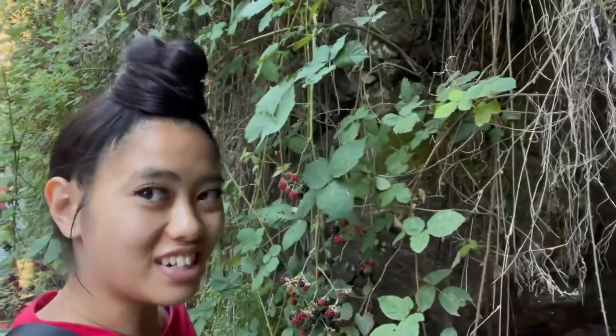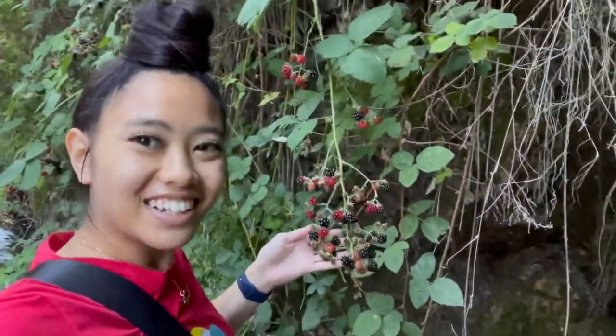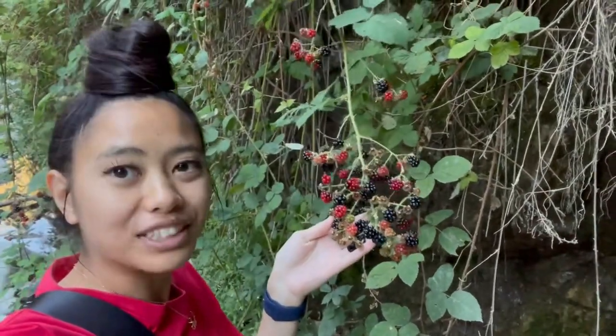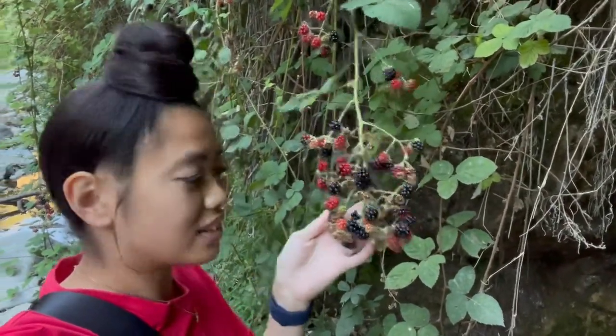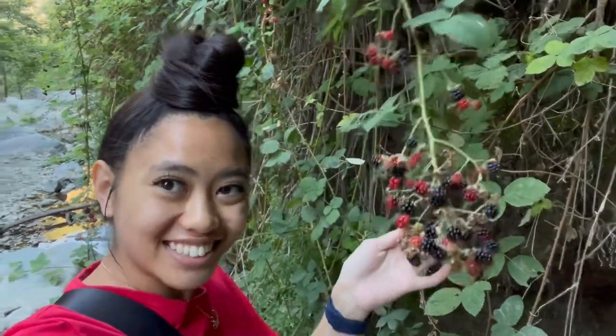Guys, so as you can see, if you ever get hungry, there is some food over here. Look at that. As you can see, it's blackberry and raspberry, but I'm not sure if it's edible, but look how much they have. That is pretty cool. Oh no. Just kidding, don't eat it, guys. So yeah, cheers.